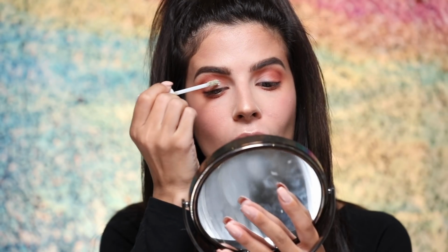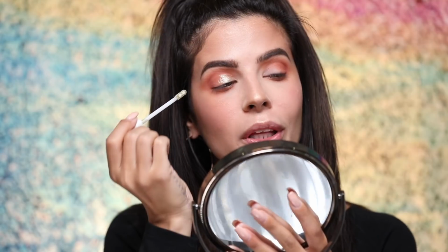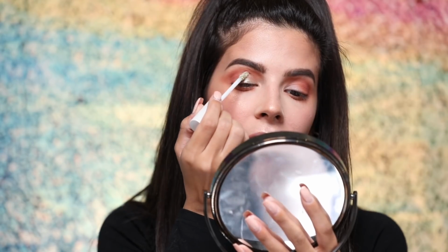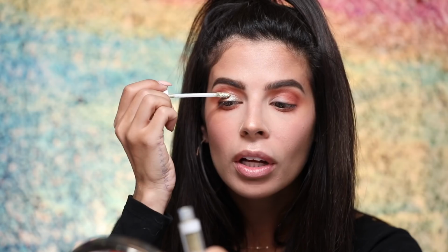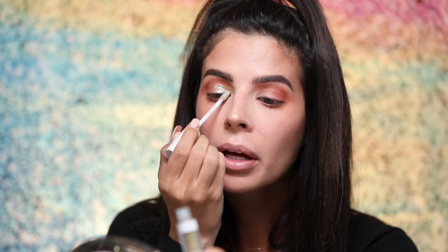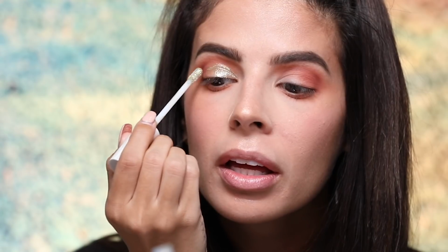All right, I am really nervous, I'm not gonna lie, to put this on, but I think we should do it because I never use a cream eyeshadow in my videos, and I think it's just time to switch it up. Here we go. Oh my God, it's applying really pretty, which is making me so happy. Makes my eyelid look wet almost. I'm gonna apply a second layer of it just to deepen the color up and make it less opaque.